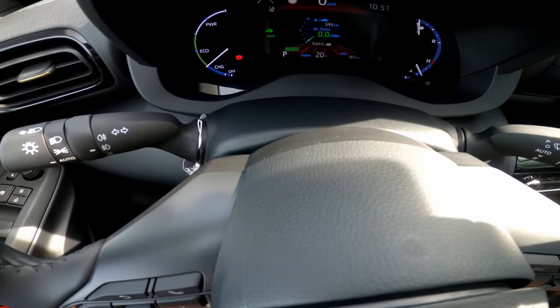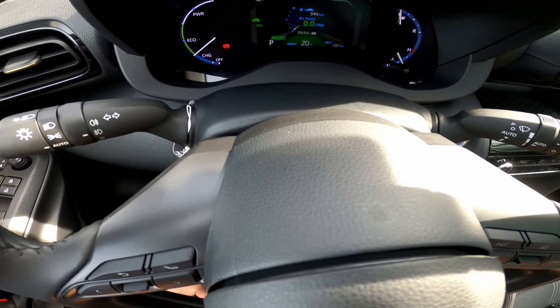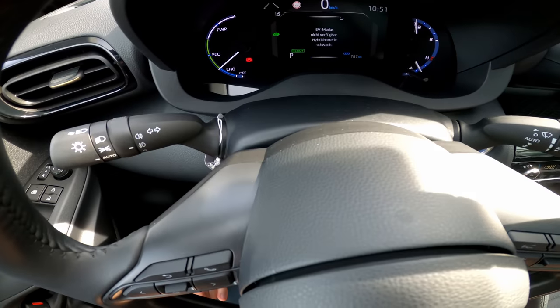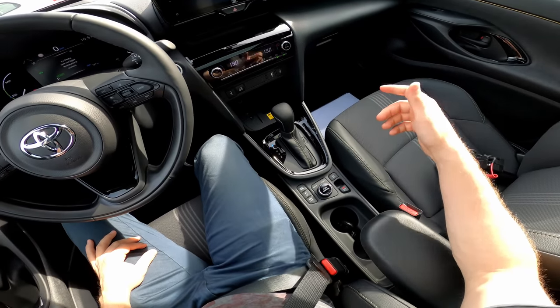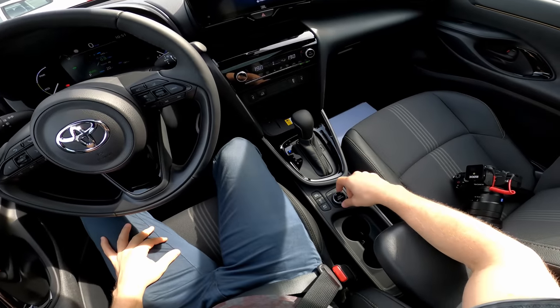And then down here you have the electronic handbrake, auto hold, and driving modes. You have two driving modes: power, which is like sport, and then the eco mode. And then down here, traction control, and then EV mode. You can go only in EV mode. Right now it's not possible because of the battery, but you can drive a few kilometers only in electric mode.